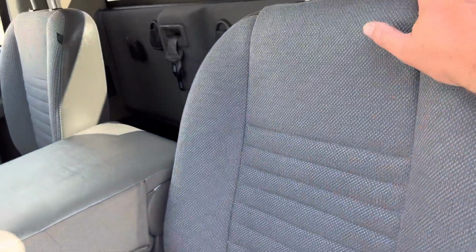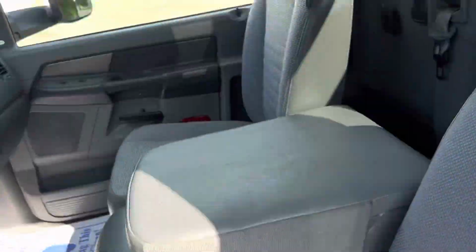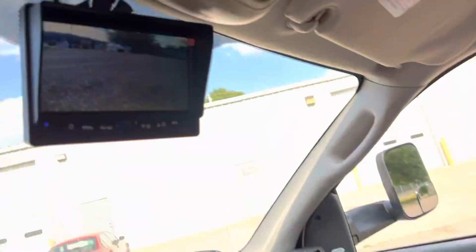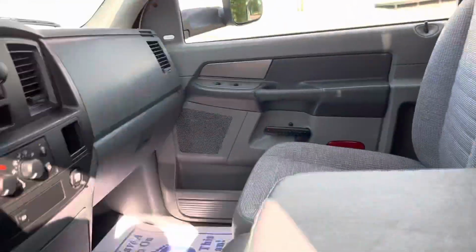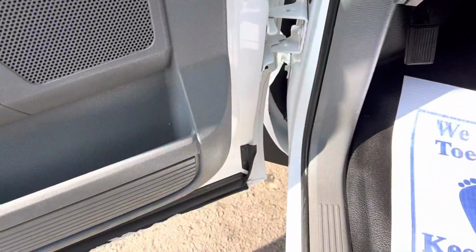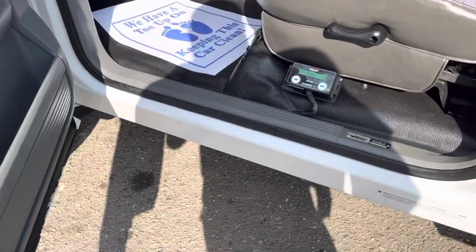This seat had already been recovered when we bought the truck. I guess the previous owner had it recovered. This isn't an exact match to the passenger side, but it saved us from having to do it. Backup camera, power windows, power locks, cold AC. Obviously a California truck, so no rust.